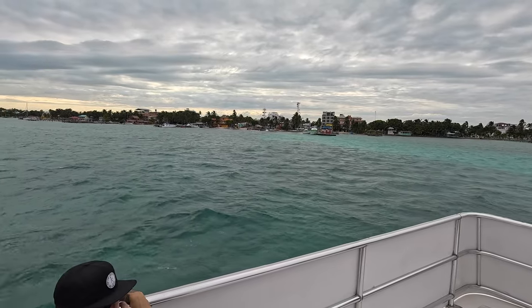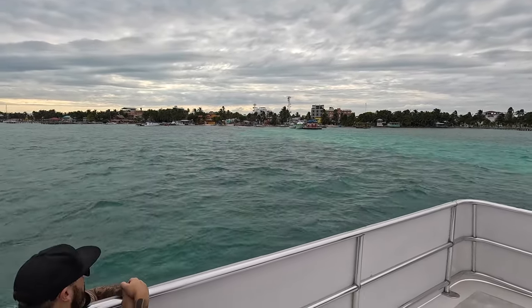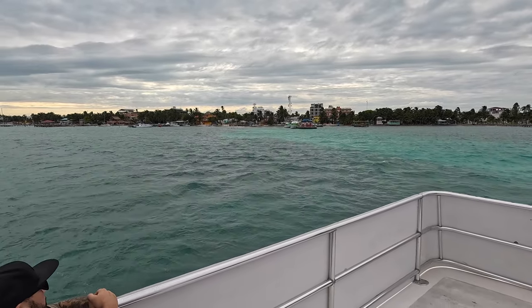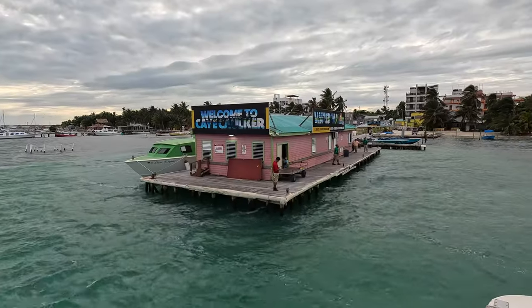So here we are coming into Caye Caulker. This is the landing point, which is, I think, about midway along the island. We're going to walk the north side of the island only, but we're going to show you quite a bit.